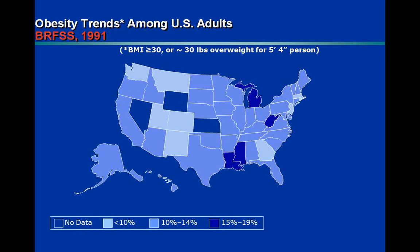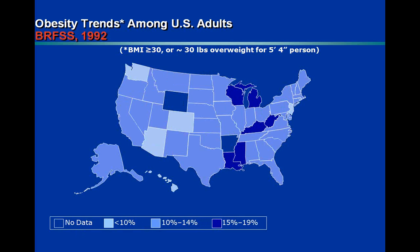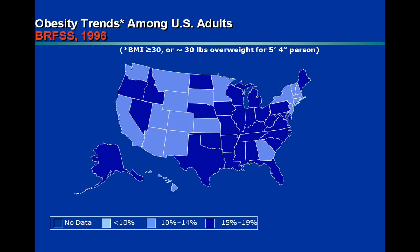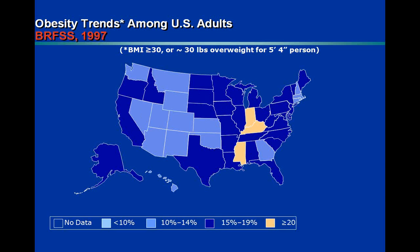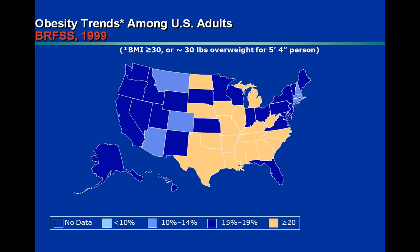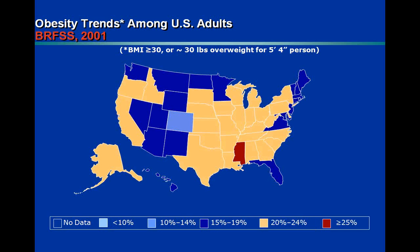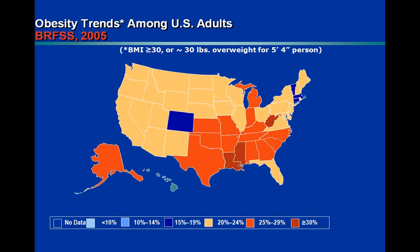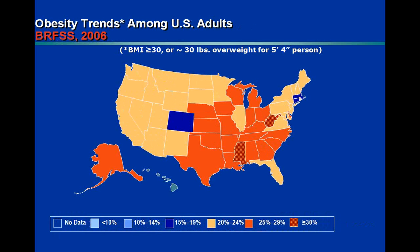We can see in 1991, it's some states with 15 to 19% of obesity. And we see in 1997 some states that have greater than 20% obesity. We see in 2001 some states with greater than 25% obesity. And now we see 2005, 2006, some states gaining greater than 30% of their population with obesity. It's amazing how fast it's growing.